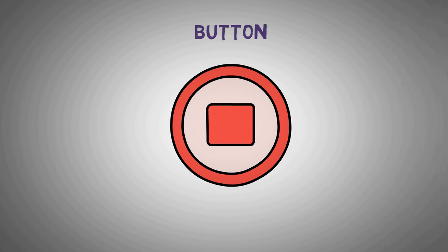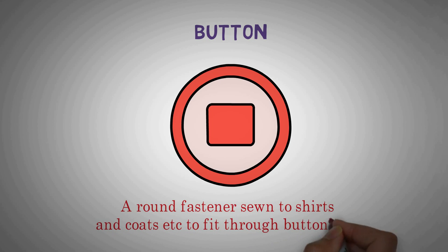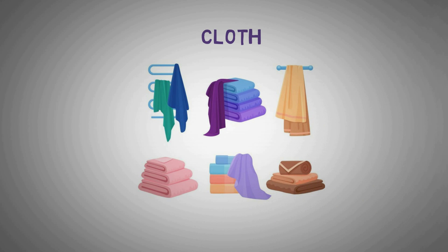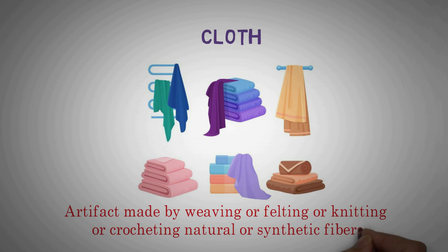Button. A round fastener sewn to shirts and coats, etc. to fit through buttonholes. Cloth. Artifact made by weaving or felting or knitting or crocheting natural or synthetic fibers.